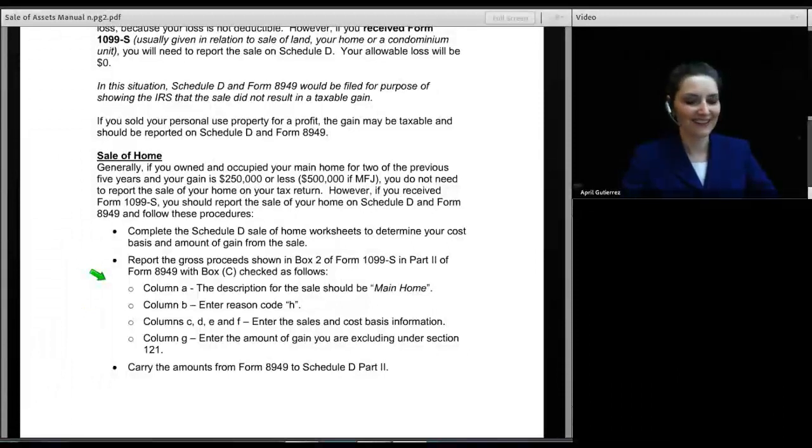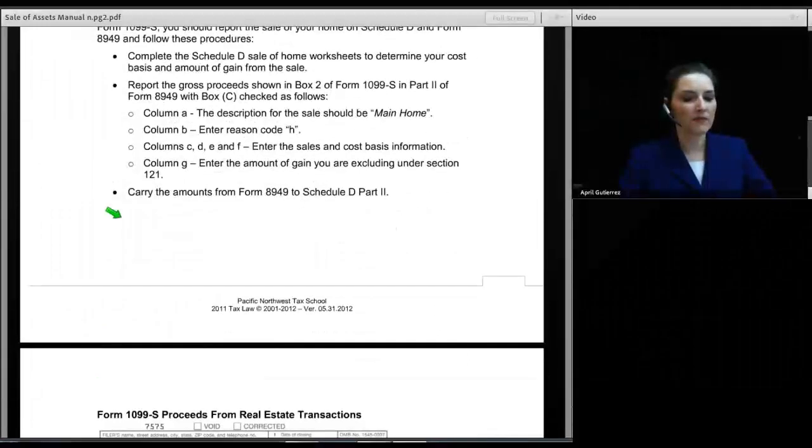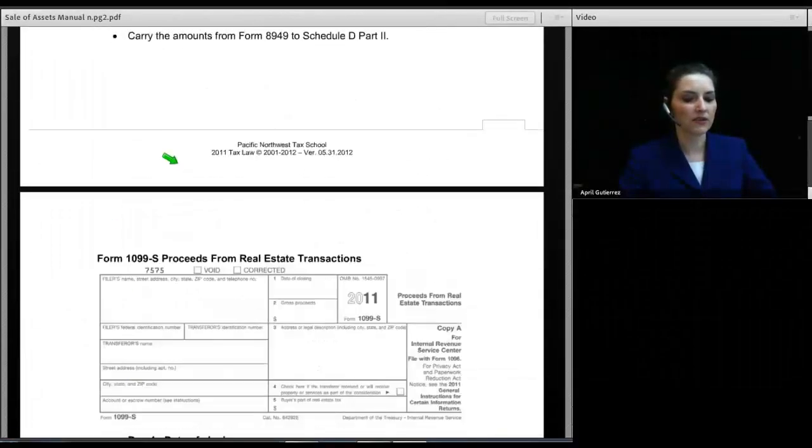Well, I'll show you that. Then in column A of that same form, you provide a description, and the description would be main home. Then in column B, you enter reason code H. In columns C, D, E, and F, you enter the sale and cost basis information as you normally would on the sale of property. And then in column G, you enter the gain that you are excluding under Section 121. You carry the amounts from 8949 to Schedule D, Part 2.